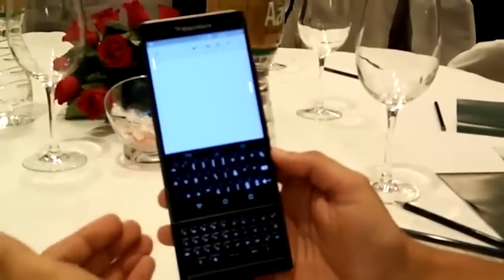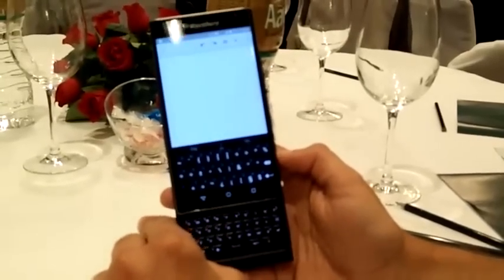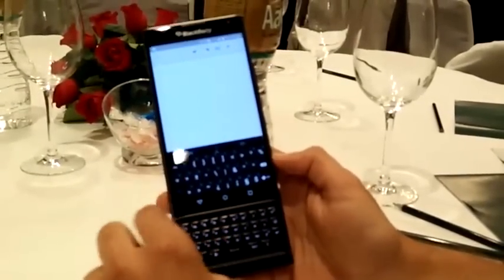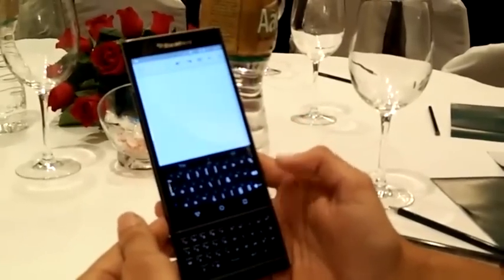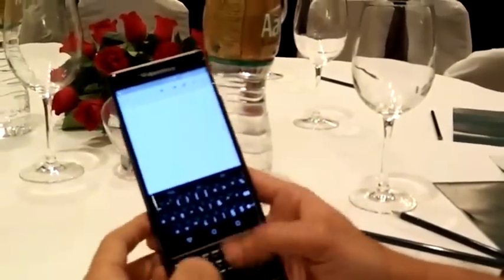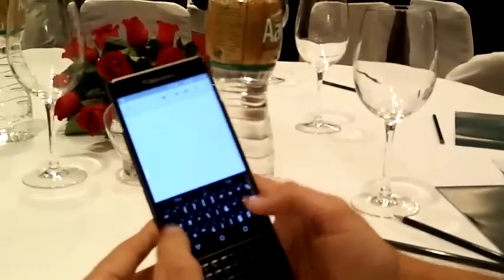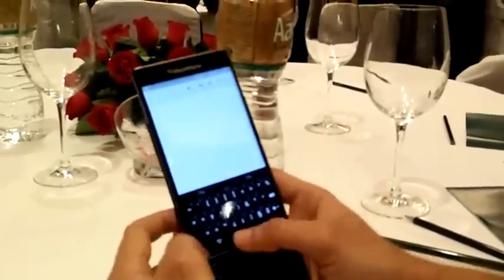And like I just did out here, swiping up brought an additional keypad on the display which you can use for shortcuts. So if you are used to an Android touchscreen smartphone, you know that you actually have to go into a separate menu to get these icons, but right here with the real estate on offer, you can actually have both of them open at the same time for a faster typing experience.